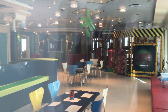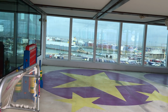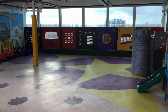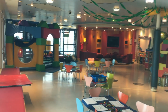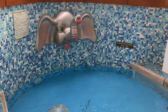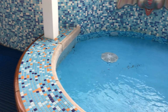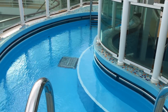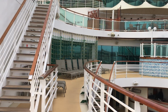They also have the children's area. Now, the children's club on P&O Cruises was really good, second only to one other cruise line. And I thought that the space that they gave the children was really good. The only drawback was they closed the children's club at 11 PM, which can be a bit of a problem, especially if you enjoy going out at night and leaving your children there to be entertained. It is a problem that you do need to consider if you are a family, but they have given the kids a good amount of space.